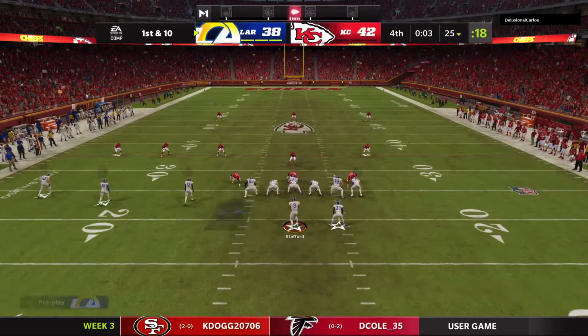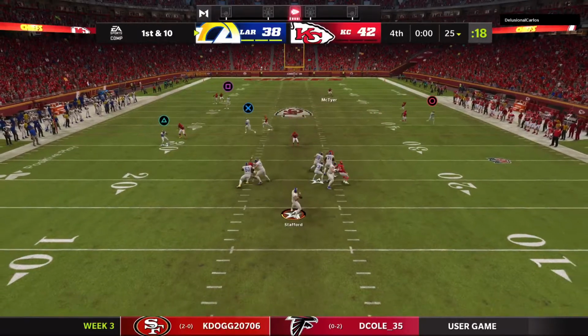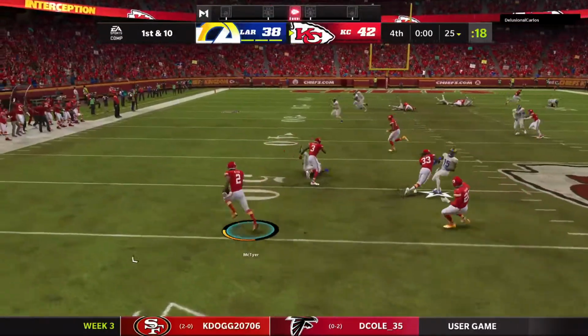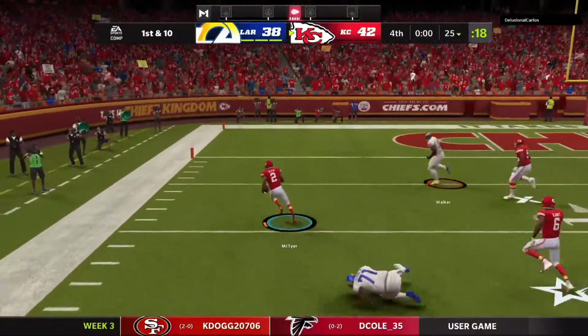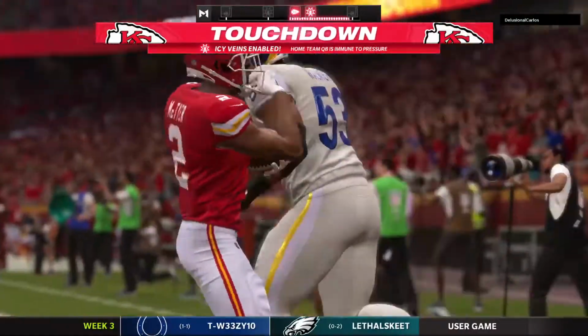Here we go. One last throw here for Stafford. He's going to let it fly. And, a crusher there as it's intercepted. Picked off by Torrey McTyer. And he will take this one home. It's a touchdown.